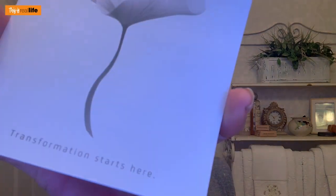And we get a little pamphlet here. Transformation starts here. Okay. Cleanse and dry face before using. Pair the solution with the lifting serum. You must use all of the contents after opening. Oh, this says use once or twice per week. I think that's where I got the every third day situation. We only have one, so we're gonna use it one time.